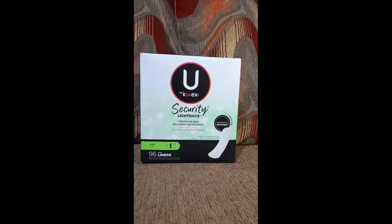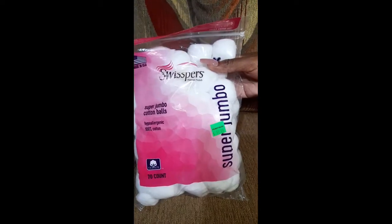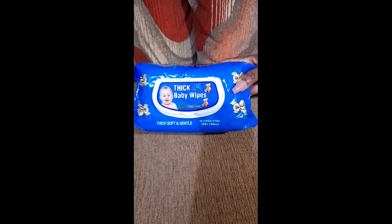Then we have Panty Shield. Then we have cotton balls. Baby wipes, and like I always say, baby wipes is a must have.